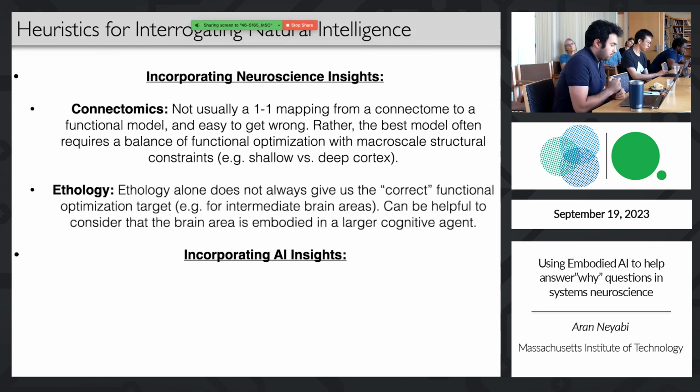From the standpoint of incorporating notions from ethology, like where you get these goals from, it's not obvious that ethology alone always gives us the correct functional optimization target, especially for, say, intermediate brain areas that are far from action. In particular, whisking as a loss didn't give rise to well-matched visual representations in mouse visual cortex. Similarly, RL-based objectives, which have so far been state-of-the-art for RL tasks, end-to-end training of a visual system with an RL objective hasn't been yielding, both in mouse and in primates, at least so far, a very good neurally aligned visual representation. Rather, what has been helpful has been more domain-general self-supervised objectives.